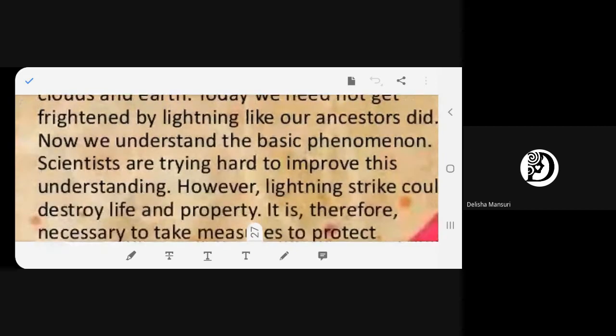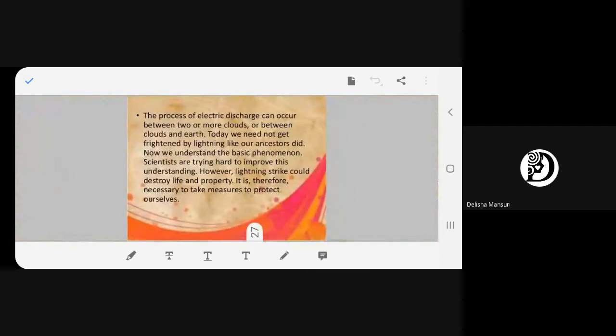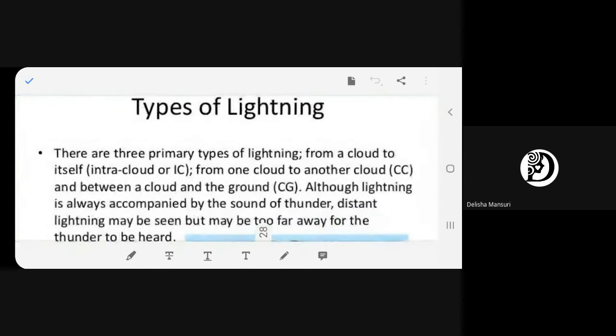So now scientists are researching on it to find out the exact reason. This lightning can cause destruction. It can kill people. It can destroy property. I told you a building can be set on fire by lightning. People can be killed by lightning. So we have to take certain preventive measures, certain safety measures, so as to reduce the destruction. Now we see what the types of lightning are.